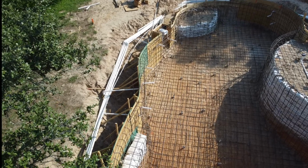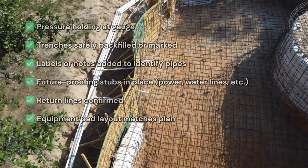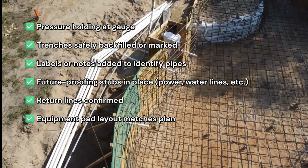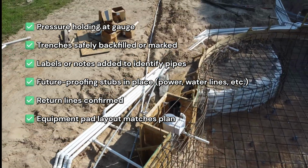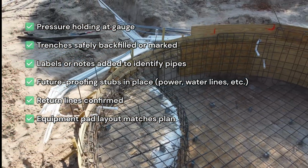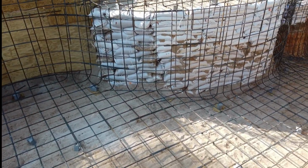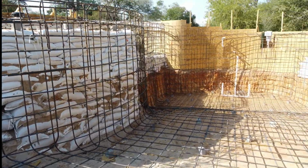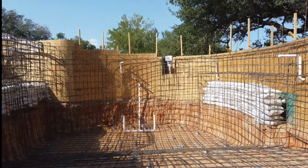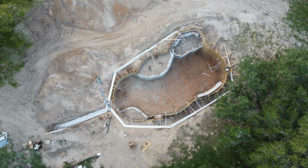Before the gunite crew shows up, this is your last chance to double check everything. Walk the entire system, count the pipes, make sure the equipment layout matches what's on your plan, and that you've got return lines, even if the engineering plans didn't tell you how many. Remember, it's up to you to verify. And if you're working with a plumber, this is a great time to take video or photos of everything in case there's ever a question. And if you're doing it DIY, double check your list one more time. Because once the gunite is shot, all of this disappears.